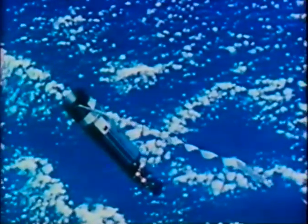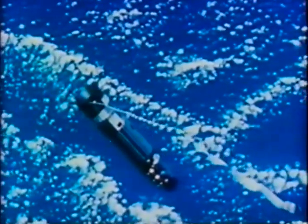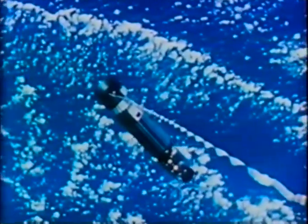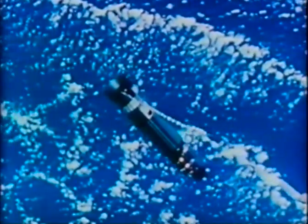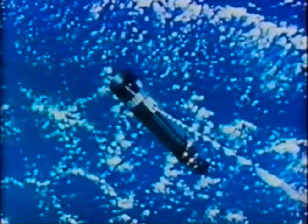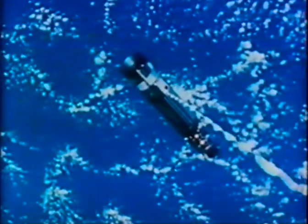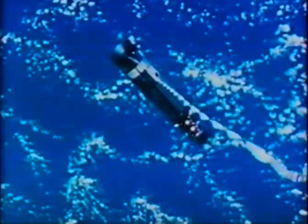Now Gemini 12 is in its second daylight pass of this exercise. Jim Lovell has his tether extended and taut. He turns off both spacecraft and Agena control systems. The tether remains taut. The two vehicles move through space, maintaining their positions without use of thrust or fuel, a technique important for future space missions.